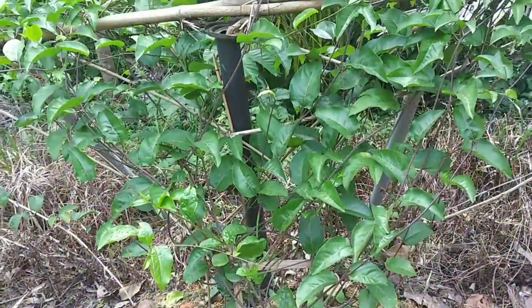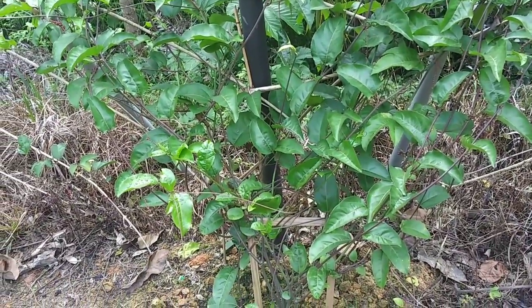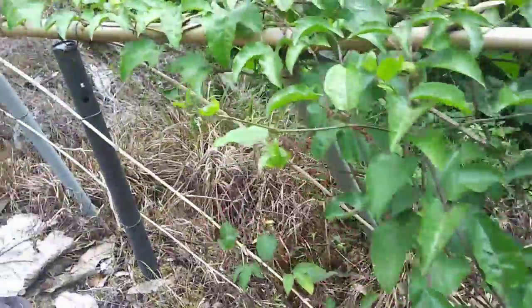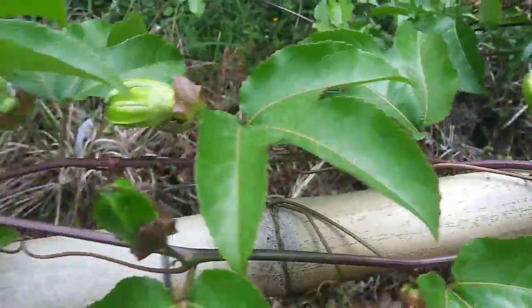So this is the passion fruit we bought in Home Depot. I showed you last time. And now they have a lot of flowers. Look at that. All of it, there's so much flower.